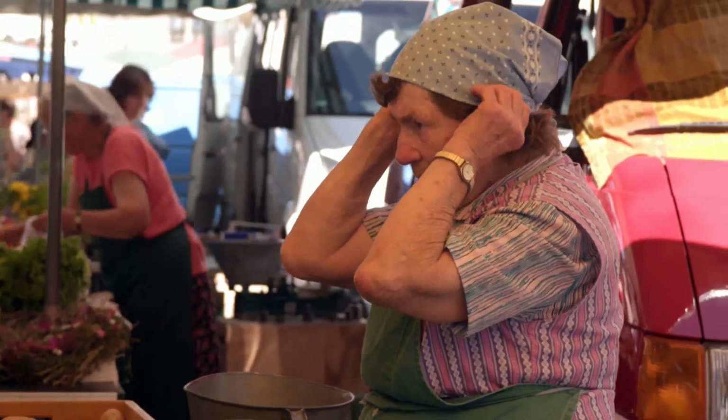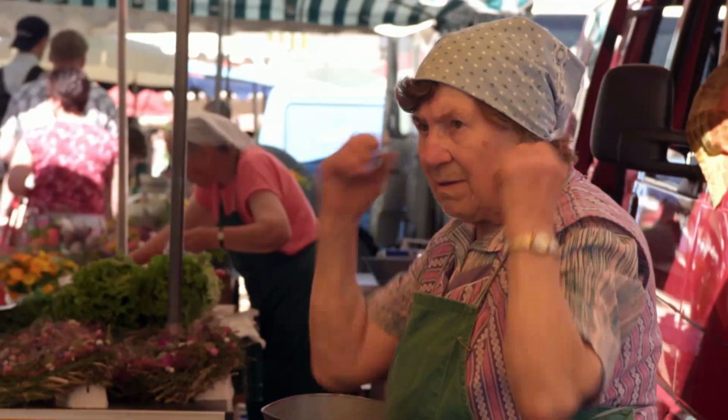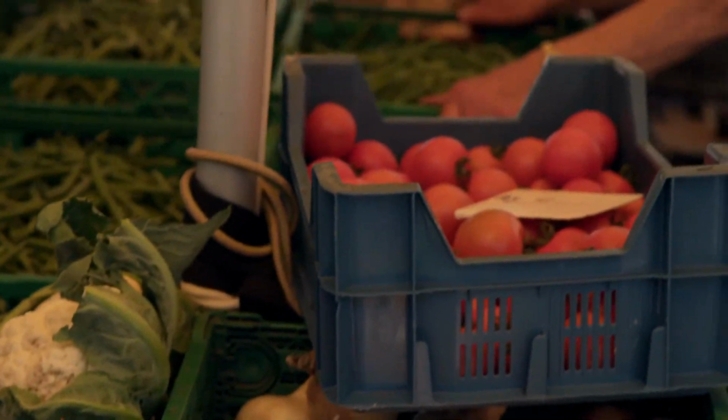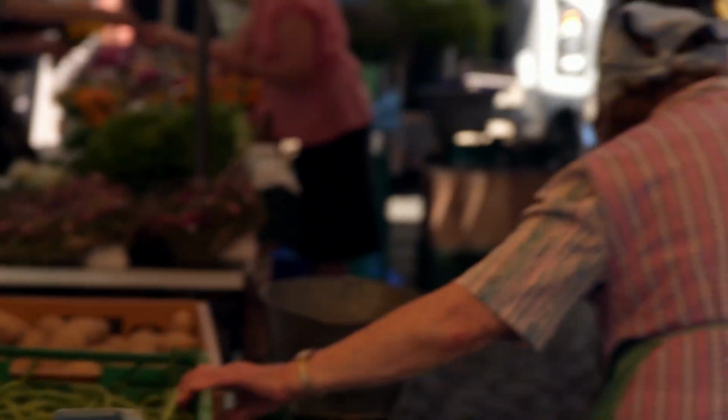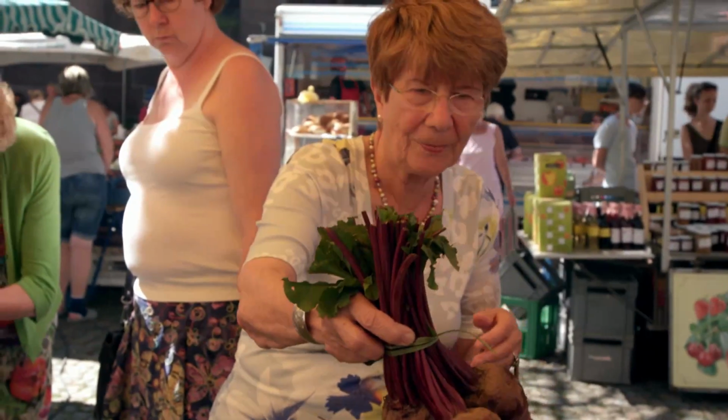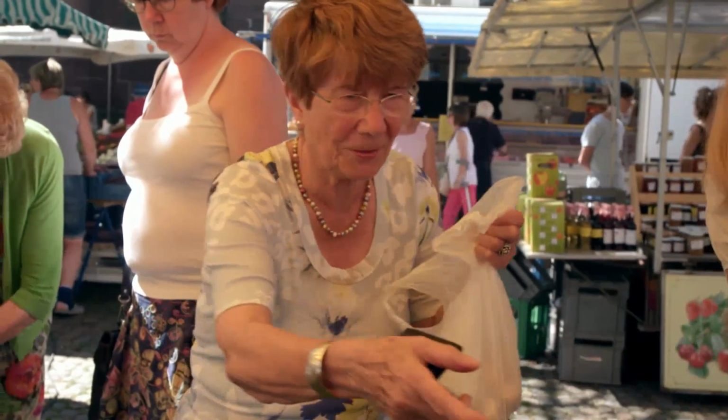I turned 86 in May. I grow and sell the same produce as my parents did. I buy the seedlings, then cultivate them myself. Carrots, leek, salad, beetroot, spinach and lamb's lettuce.